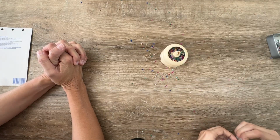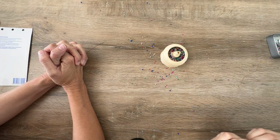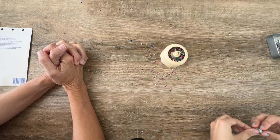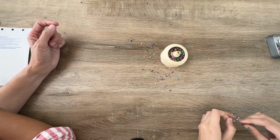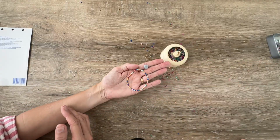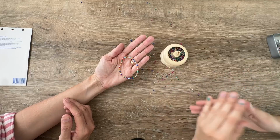I probably should have got you to update your nail polish before having your hands all over YouTube, shouldn't I? Possibly. We'll remember that for next time. So we will finish this off. I'll find some super glue and finish it off before we debate over who gets to wear it. But that is super cute. That is so cute. Look at that. I think that would look really cute on you. I could see you wearing something like that.